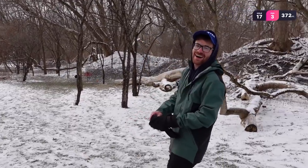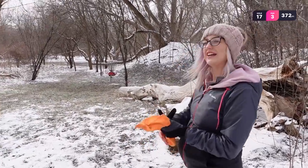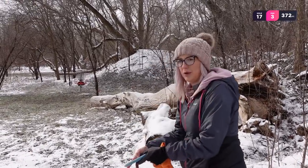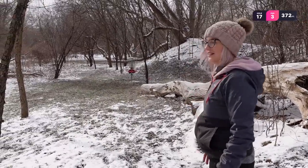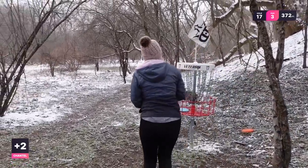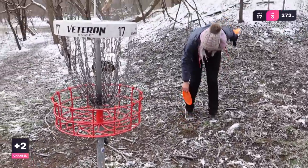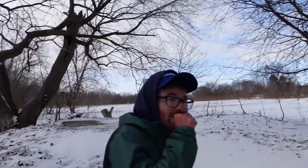Oh, I thought it was going in. Oh, there just always seems to be a tree. Protecting the hyzer side. Yeah. I'm just going to try and do an Annie and see what happens. Nice. I'll tap you in. Thanks. I would think you can. Ooh. There you go. Okay.